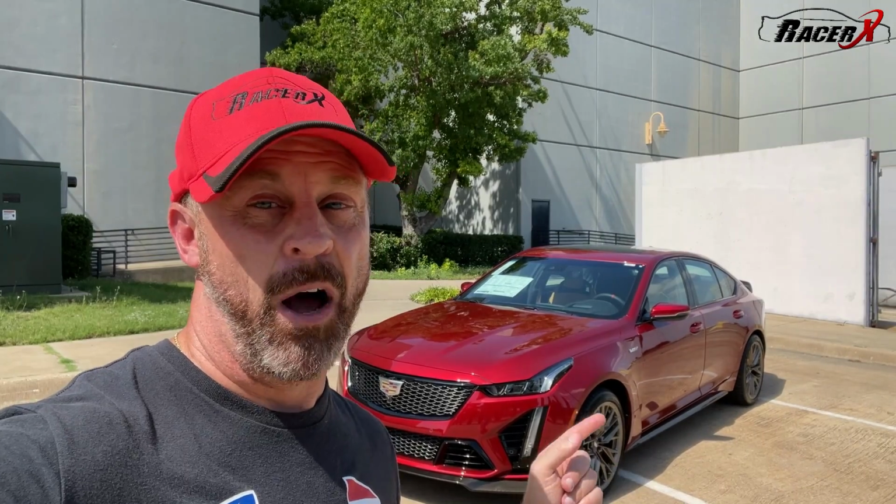So I would encourage you, if you ever get a hold of one of these, take it for a drive and you will see it is an absolutely fantastic car that GM put together on this particular deal.